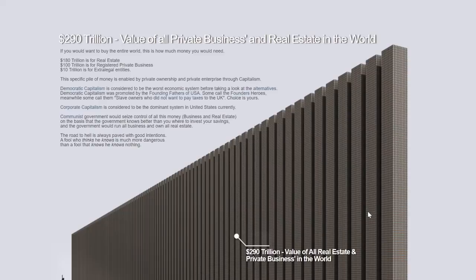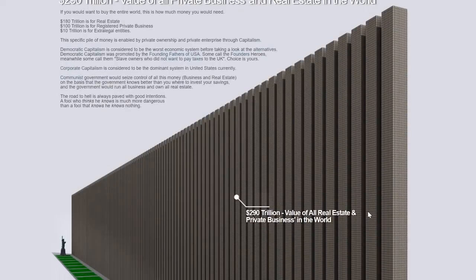Now, communist governments would seize control of all of this money, business and real estate, on the basis that the government knows better than you where to invest your savings. It's interesting that they say that, yet they criticize and call democratic capitalism the worst economic system in the world. Let's see here. The government knows better where to invest your savings, and all the government would run all business and own all real estate. And so, this is the old saying, the road to hell is always paved with good intentions. A fool who thinks he knows is much more dangerous than a fool that knows he knows nothing.